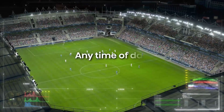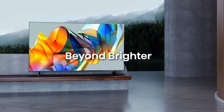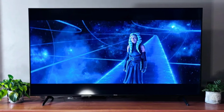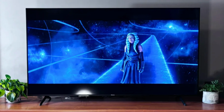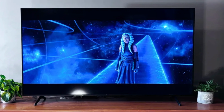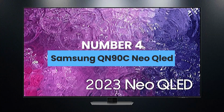The HiSense U6K delivers an outstanding picture for its price tag. Its mini LED backlighting offers spectacular contrast, while its quantum dot filter ensures well-saturated colors. For under $500, this is the best TV you can buy. Number 4. Samsung QN90C QLED TV.